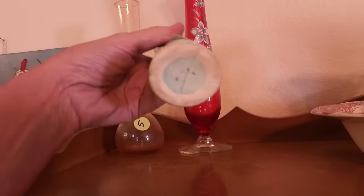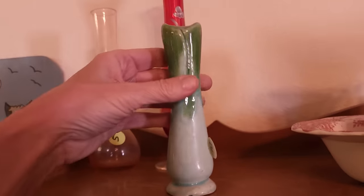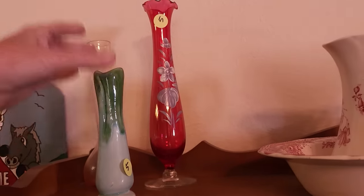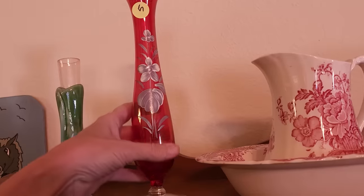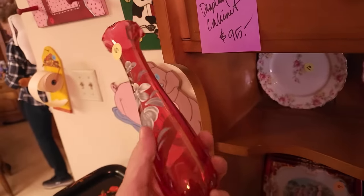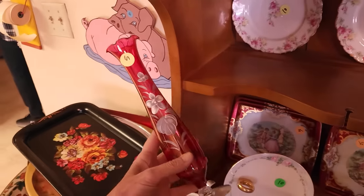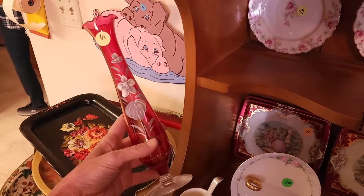Look at this little guy. He's old. Look at that bottom. Does have a little chip though. And we've got the painted bud vase. It is flashed. That is not red glass, but it's in really good shape and it's got kind of a Mary Gregory kind of painting on it. So for $5, I think I'll go ahead and pick that up.